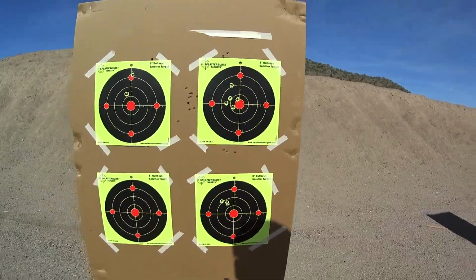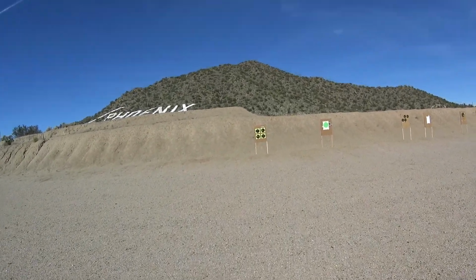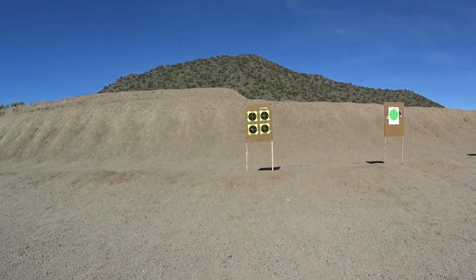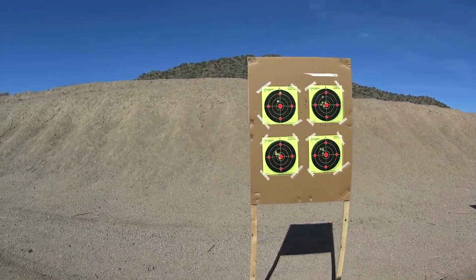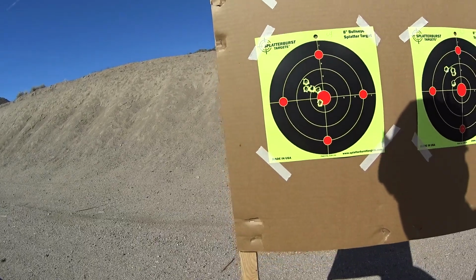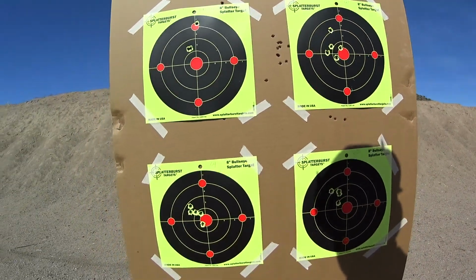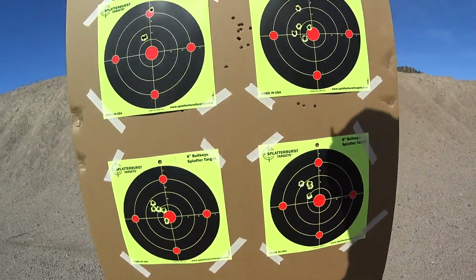Alright guys, I got all my shots in. Kind of a windy day today. Had a little bit of an issue on the 64 grain load. Last 2 rounds the bolt was kind of sticking on extraction, so I don't know what that's about. I gotta study up on it. But that's my 64 grain. That's my 62. Well, I'm leaning towards the 62 just because I don't have to deal with as much recoil.